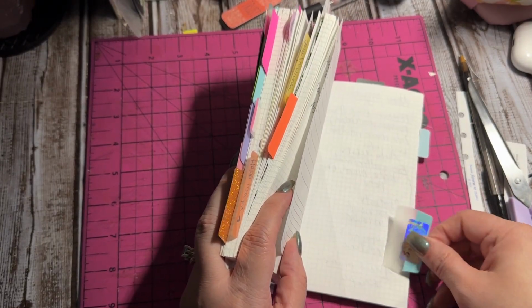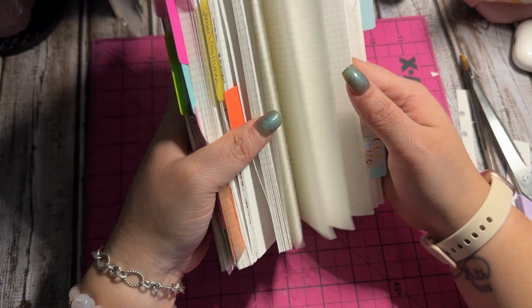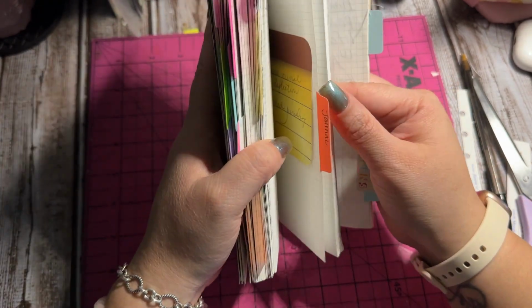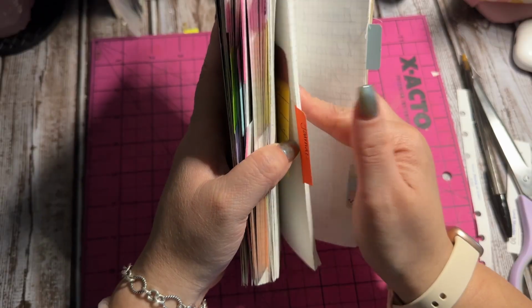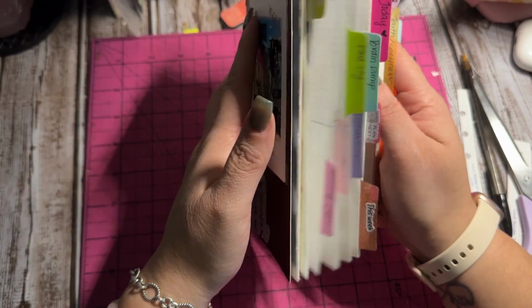I'm going to put this cool beans right here. That's how I know, from the end, if I need a piece of paper, where I'm at. Because journaling goes to the front this way, and then scrap paper in that month would go from there.